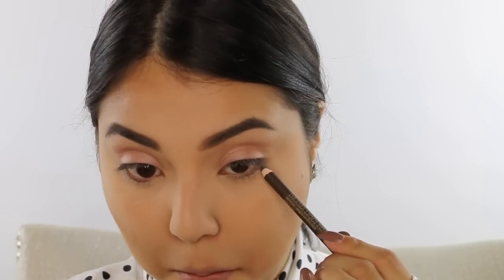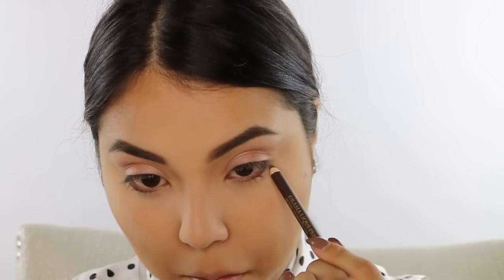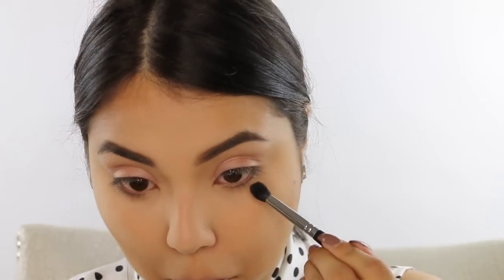Now going into the lower lash line, I'm going to use this Drama Liqui-Pencil from Lancome, and this one is in the shade Brulee. I'm going to apply it to the lower lash line. No need to be super precise with this because we are going to blend it out with a blending brush. Then I'm just going to take Urban Nude from Estee Lauder. It's their Estee-edit collection, and I'm going to add this into my waterline.